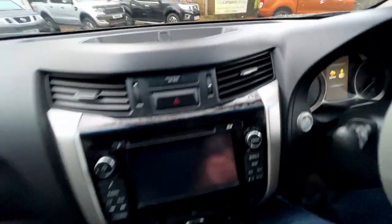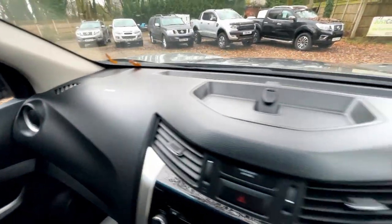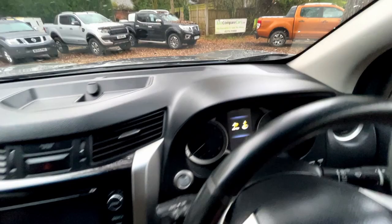Right, so onto the interior. Dashboard is in nice clean condition, it's free from damage. There's no issues at all.